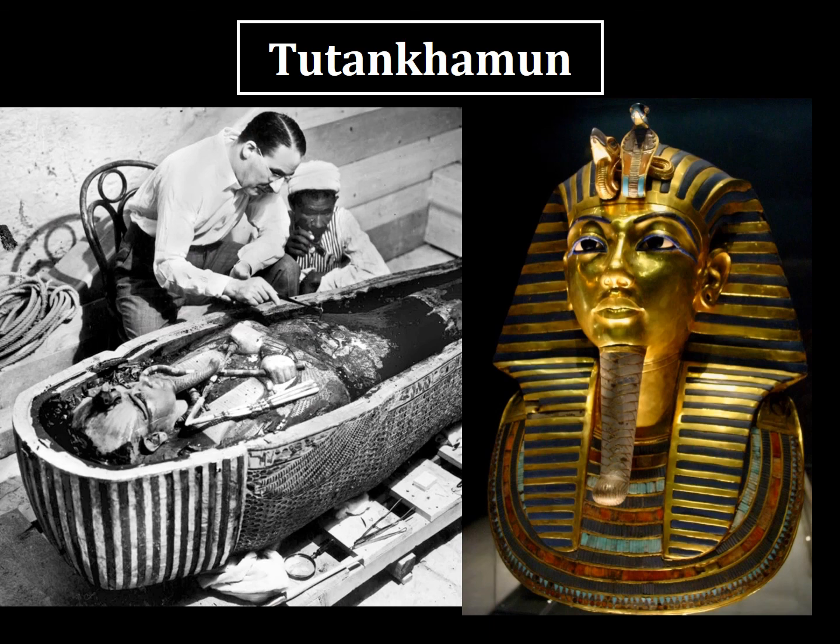All of the changes made by Akhenaten didn't last. When he's dead, his son becomes pharaoh, and his son is famous. It's Tutankhamun. He has the golden mask, and when you close your eyes and think of the treasures of ancient Egypt, this should be what floats in front of your mind.